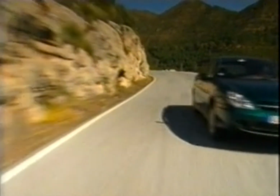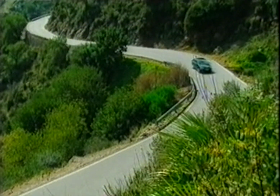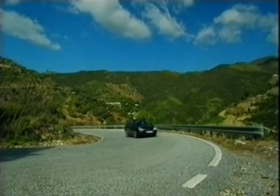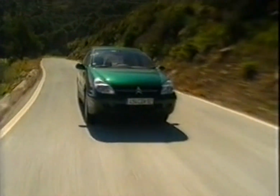To start, there are 6 engines, 4 petrol, 2 diesel, including this 2.2 litre HDI diesel I'm driving, priced at around £18,000. It's miles better than I was expecting. The gear change is easy, the brakes are excellent, and it's surprisingly quick through these corners. It's very torquey, which means it pulls brilliantly through all the rev range in all the gears, and that'll get you to 60 in 10 seconds.